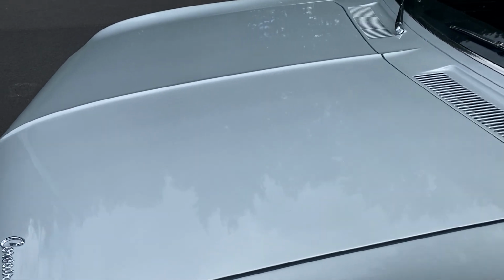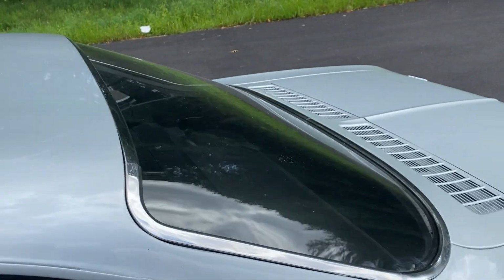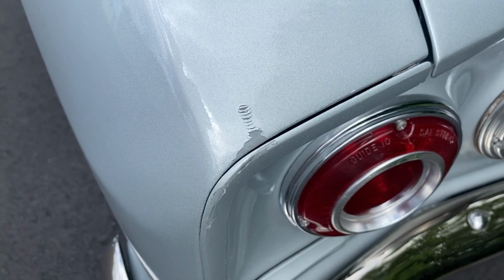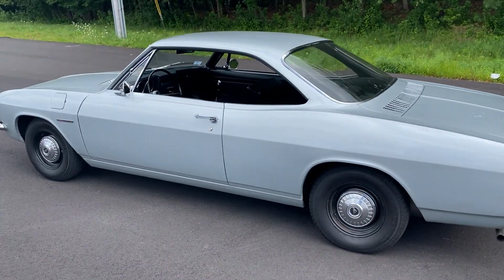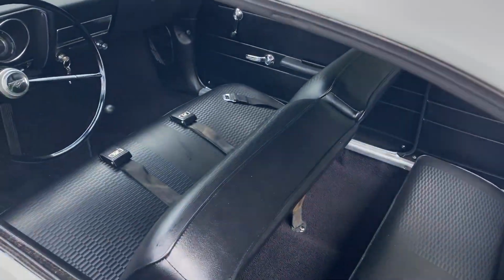If you look really close, and it's hard to see in the video, there's a little bit of a solvent pop in some areas, some little dimples here and there. Very hard to see. You'd have to really be looking for them. And then one little oops right there. Easily touched up. We have some extra touch-up paint for the car from when the car was painted. Again, this car was meticulously restored. Really nothing left to do.